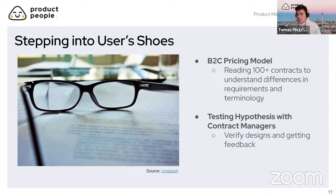So that may be the difference between the DACH and the Scandinavian region, and for us to help us build a product that can actually fit the needs of all the markets that we are serving. Based on that, we would then come up with new mockups with a designer and test back our hypothesis on the solutions with the contract managers, and actually use these slots now more for user testing and tweaking what we found by reading the contract.